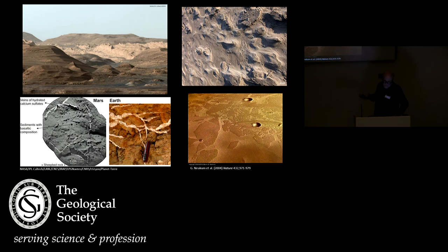This again is from one of the rovers currently trundling its way through Gale Crater and looking up to Mount Sharp in the middle. And again, this is a scene that could be Afghanistan or the Western US or somewhere like that on Earth. It's a very terrestrial-looking environment, and from remote sensing, they know that there are clays in here, sandstones, and some volcanic rocks, and it has a very terrestrial feel to it.